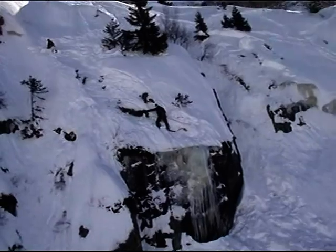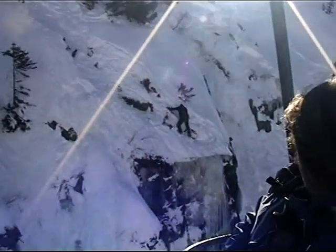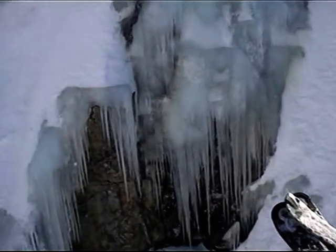Now this is how not to go down a slope. Or where not to go down a slope, I should say. He's got no way out there. He's got to go down there. He can't hop up. Could you pick it up, really?